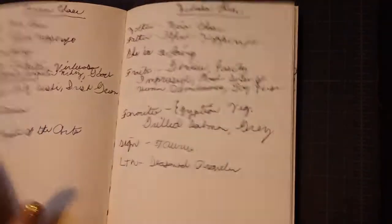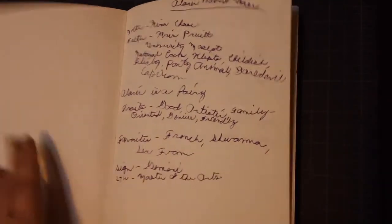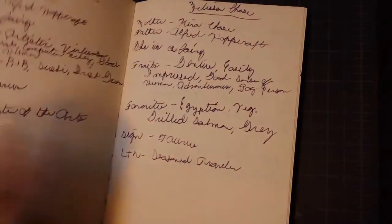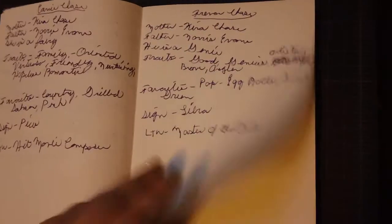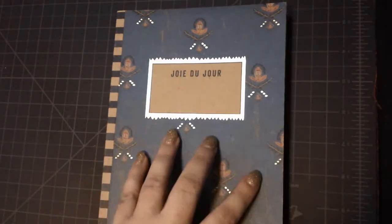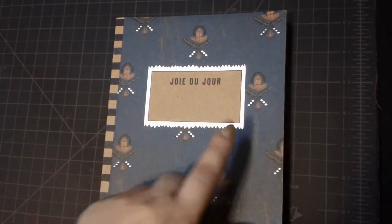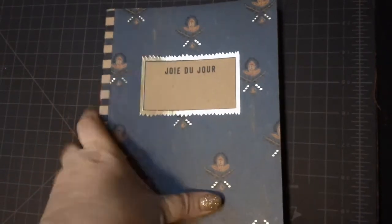I keep track of the Sims that are the baby daddies. I keep track of who the kids are, their traits and stuff, and all that. And anything that I want to track about the 100 baby challenge that I'm playing, it helps me keep on track and remember things. So anything that goes along with that, I write in here.